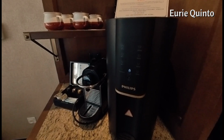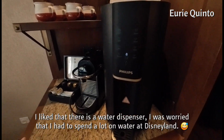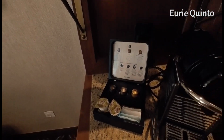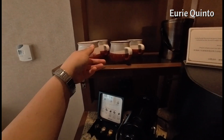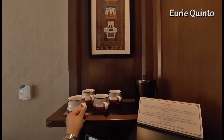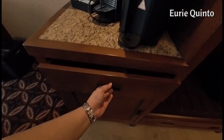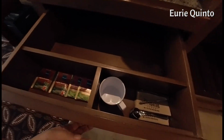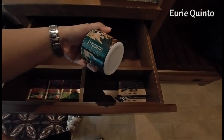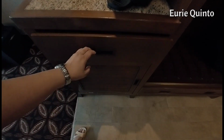Merong, ano to, water or coffee machine? Water yata. Yeah. May water machine. May Nespresso ulit. Wow, bongga. Look at the cute coffee cups. Mickey color. And look at that. So cute. Okay, let's see what's here. May mga tea. There's a cup for a kid. I wonder if it's free or not. You can't take it with you.